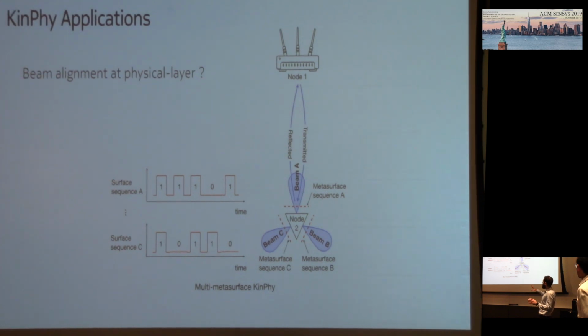Of course, as I say, it's speculative. This is contingent on us being able to design metasurfaces that are fast enough to make this arrangement work with acceptable latency. This is an ongoing theme of research that we're looking at as well. But food for thought really here.